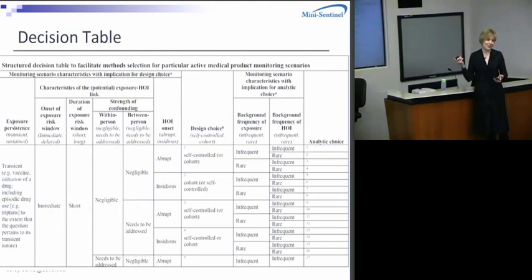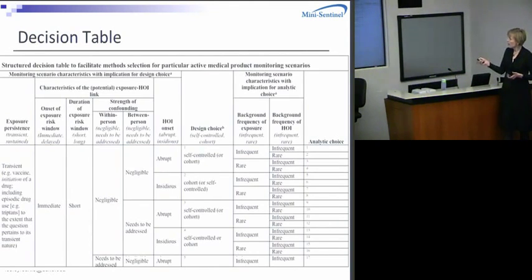And I'll show you a picture, and it might still be kind of confusing. So over here on this side, we have 6 characteristics that have implications for the design choice. This includes things like how persistent is the exposure? Is it one time, or is it sustained? Is the exposure risk window immediate, or is it delayed? And how long does that exposure risk window last? And what do we think is the strength of confounding, either within person or between people?